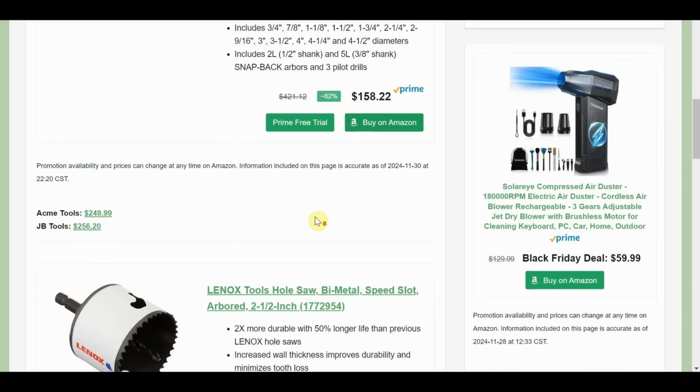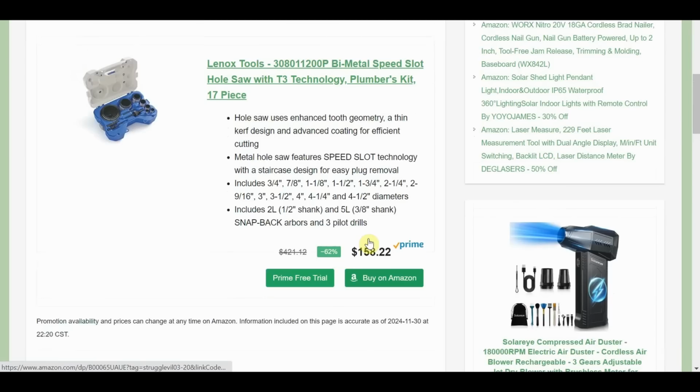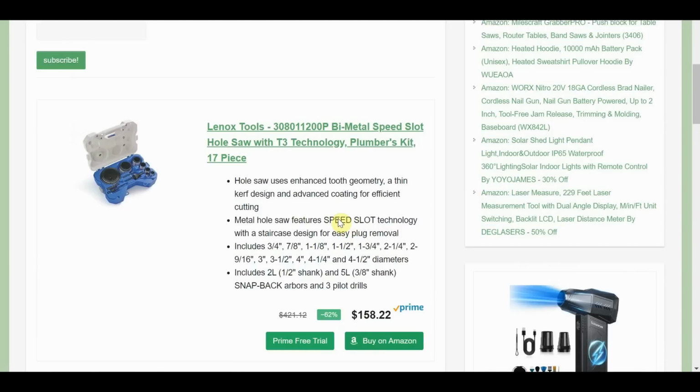So $100 cheaper than the other guys. I also threw in this one because I saw this was on sale. 2.5 inch hole saw, $14.18. But mainly focusing on this one. Now, here's the thing. Made in America.